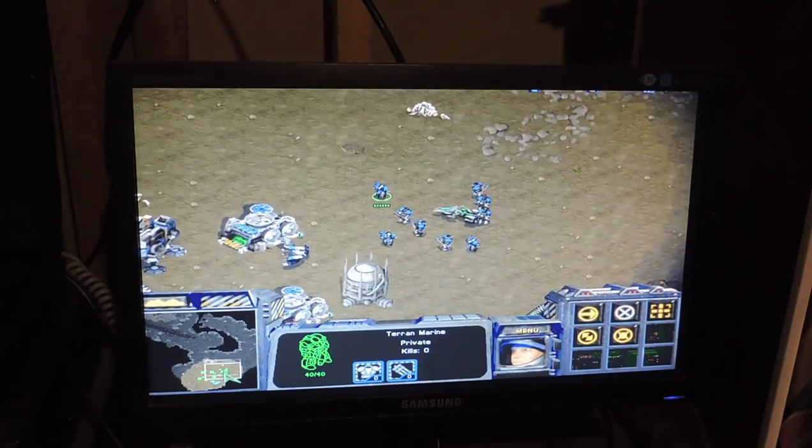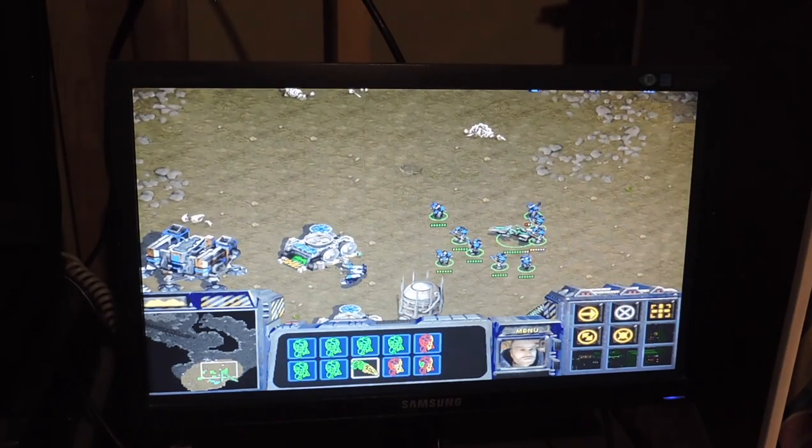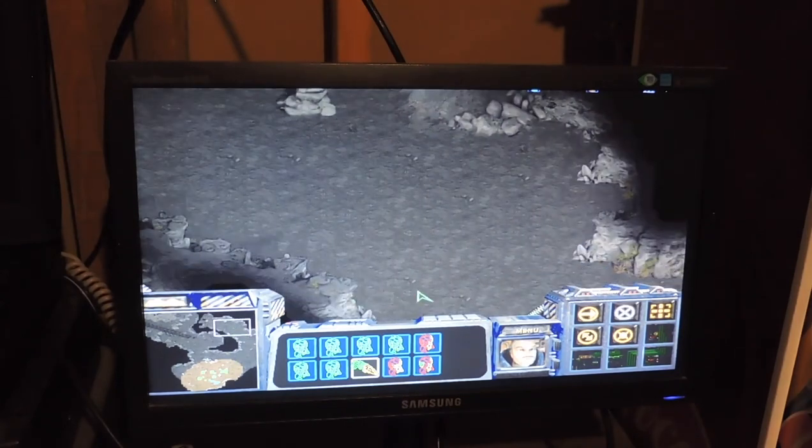And this is the absolute first mission in the game. Go ahead, Commander. Yeah, the very basic mission.